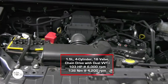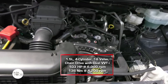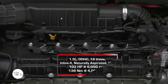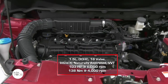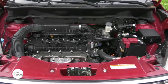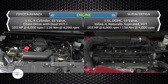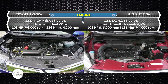Under the hood of the Avanza is a powerful 1.5-liter engine that gives out 103 horsepower and 136 Nm of torque and is mated to a 4-speed automatic transmission. On the other hand, the Ertiga runs on a 1.5 gasoline engine that spits out 103 PS of power and 138 Nm of torque and is coupled with a 4-speed automatic transmission. Comparing the two MPVs engine-wise, you'd see that they come close and are both powerful and fuel-efficient.